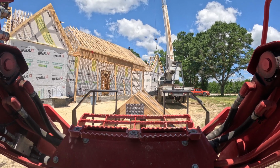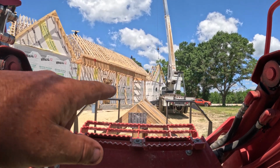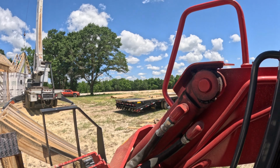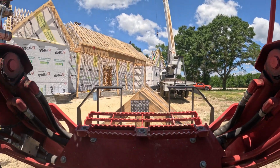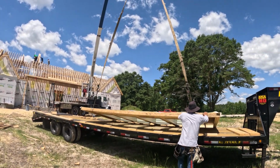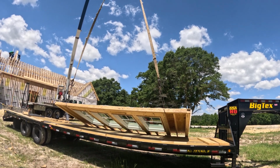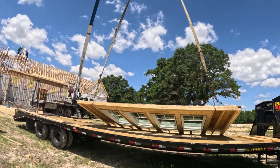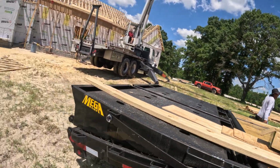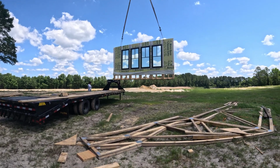So we're almost done, other than that's the last gable. Actually, those are the last trusses. He's just going to put these up on top. I got one more stack to move, and then we will lift the gable. We'll lift the dormer, and then that'll be that. There goes the dormer. There it goes.